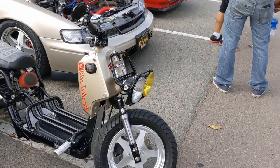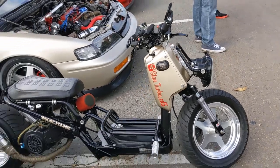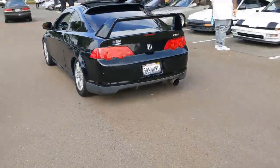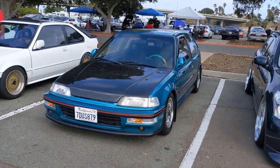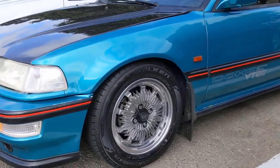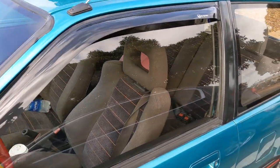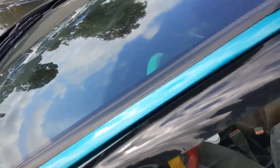Got a Ruckus out here. Okay, Stan Turbo CD5. An Affinity and another super clean EF. The GenCorrect wheels are legit. See if we can see a little better. Yeah, we can see a little better with it. It's got the JDM interior and everything. No, never mind. That steering wheel is old school too.